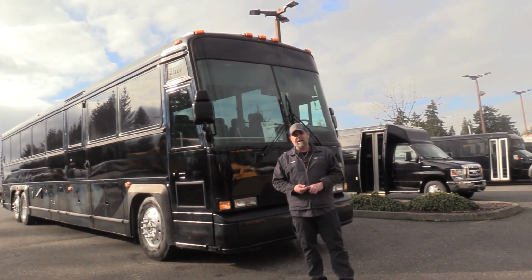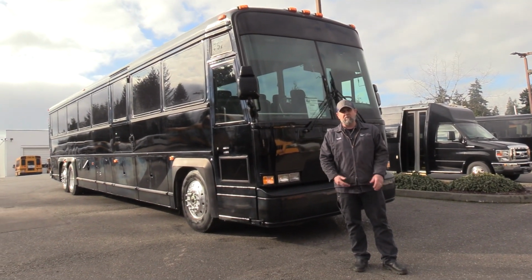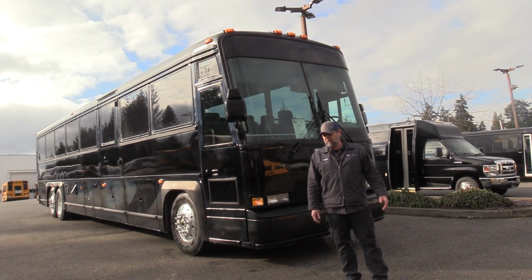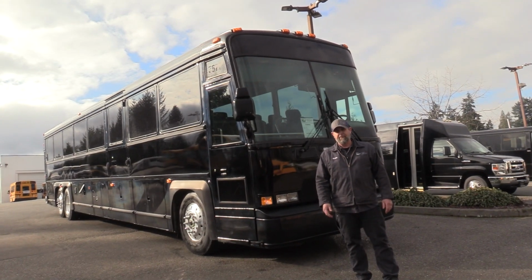Once again, 1997 MCI 102 DL3, 45-foot motor coach, Detroit Series 60 12.7, along with an Allison B500, 55 passengers.